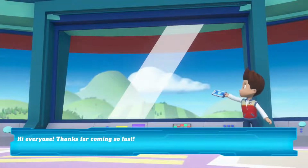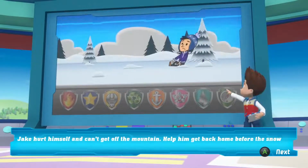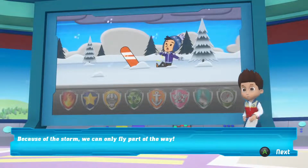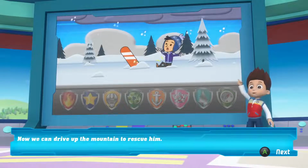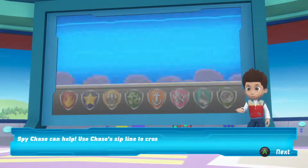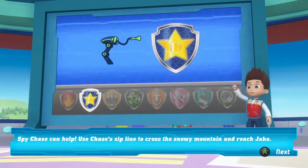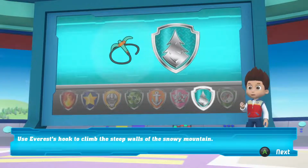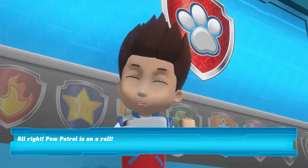Hi everyone, thanks for coming so fast. Jake hurt himself and can't get off the mountain. Because of the storm, we can only fly part of the way. Now we can drive up the mountain to rescue him. Spy Chase can help. Use Chase's zip line to cross the snowy mountain and reach Jake. Use Everest's hook to climb the steep walls of the snowy mountain. All right, PAW Patrol is on a roll.